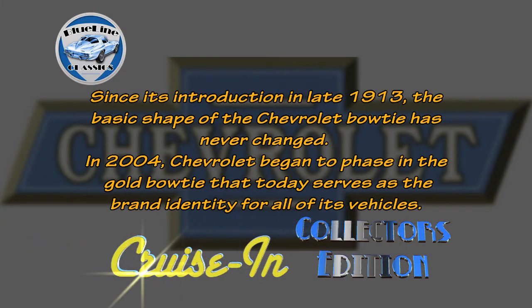Since its introduction in late 1913, the basic shape of the Chevrolet bow tie has never changed. In 2004, Chevrolet began to phase in the gold bow tie that today serves as the brand's identity for all of its cars and trucks marketed globally.